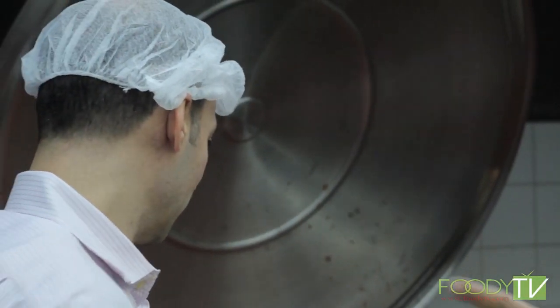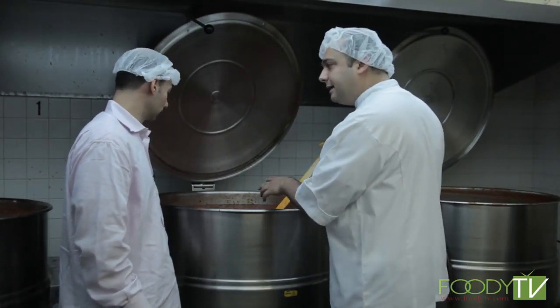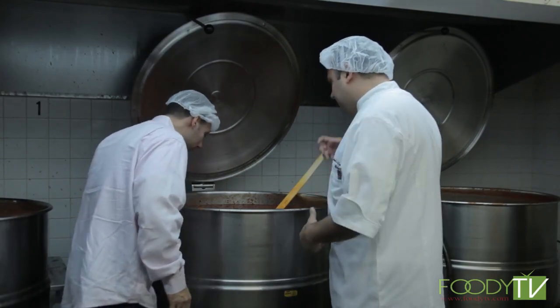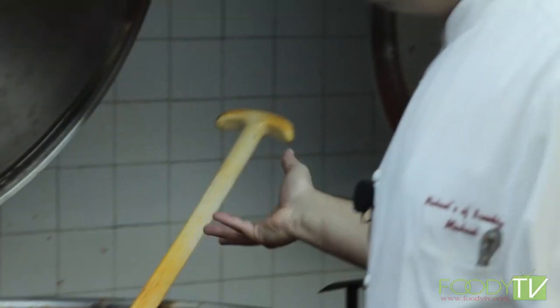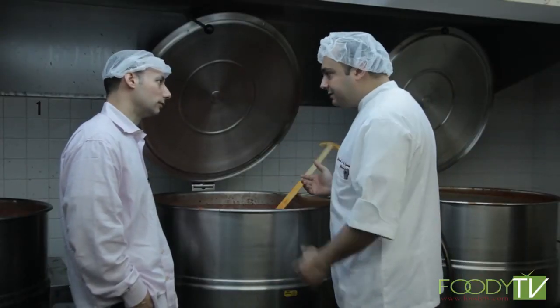So all the plum tomatoes have now been ground. We use a meat grinder. It's all been ground directly into the kettles. Smells delicious. And now we're just waiting for it to come to a boil. We wait for it to get up to about 212 degrees, and then it's ready to go. We don't cook it for hours and hours.